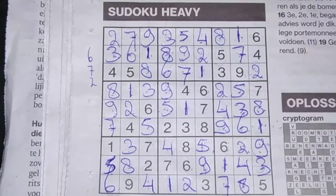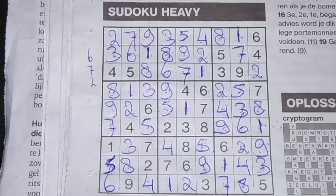Finish in 13 minutes. Wow! And the question, is this a heavy? I don't think so. Maybe a medium. Because I have solved this in 13 minutes, and normally for a heavy, well, above the 20 minutes, or if it's a hard one, 30 minutes. This one in 13 minutes. Alright, great Sudoku. Do you think so?